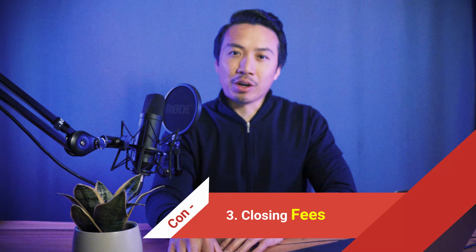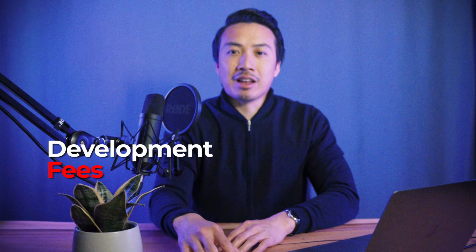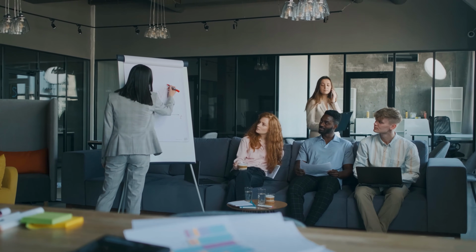Number 3 con is that if you're buying a resale condo, you have 2 things you have to expect on closing: land transfer tax and lawyer fees. If you're buying a pre-construction, you're going to deal with development fees as well. Now, most developers at this point will cap the development fees. Let's just say if you're buying a 1-bedroom, you're capped at $6,000. If you're buying a 2-bedroom, you're capped at $10,000. 3-bedroom, you're capped at $15,000. This will change depending on the development, and most developers will cap the fees at this point.